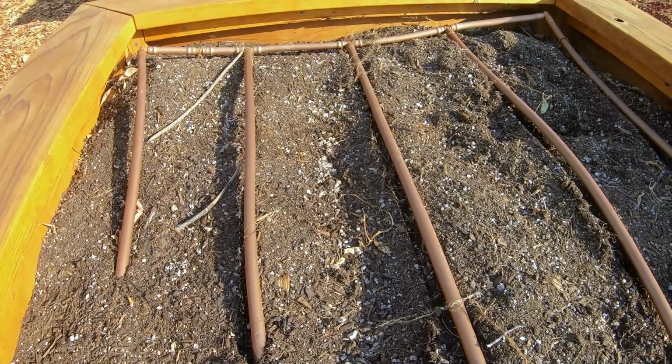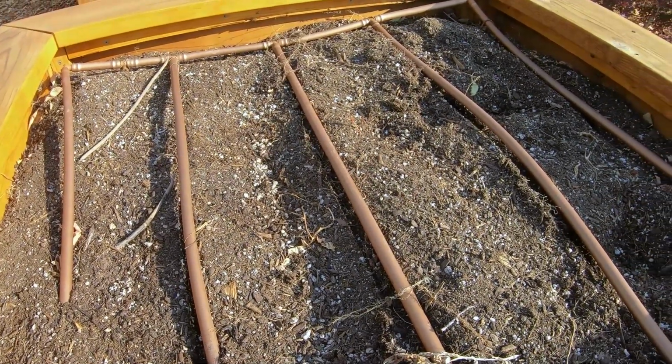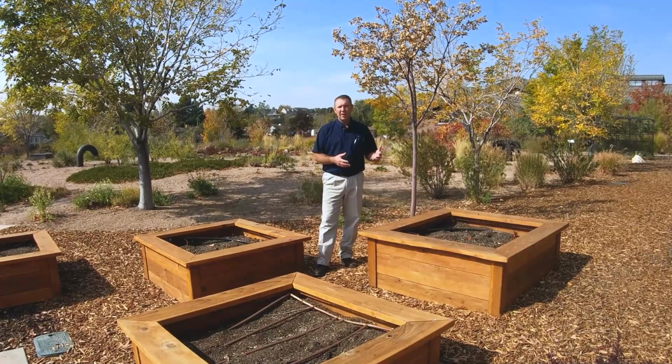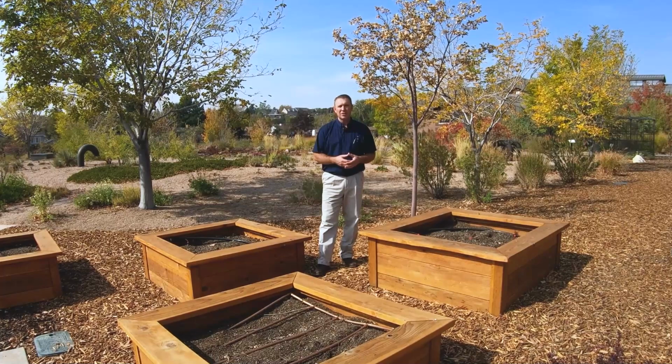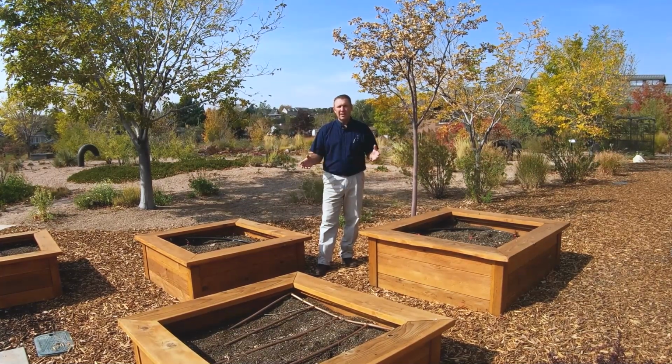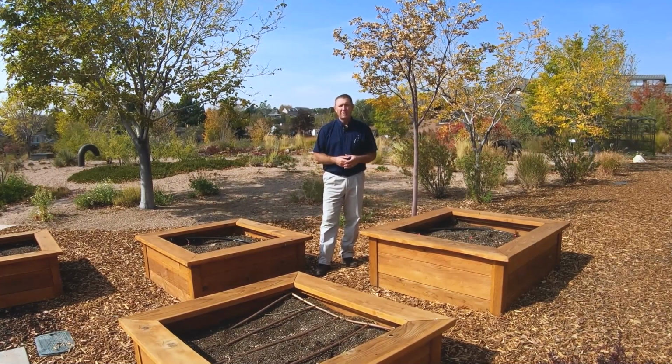So as you get into your own landscapes and you don't have a lot of space, you still want vegetable gardens, you don't have to flood irrigate those, spray irrigate them, you can do them very effectively with drip irrigation. So we wanted to demonstrate those things, even though this is a small scale, how you can be effective at home.